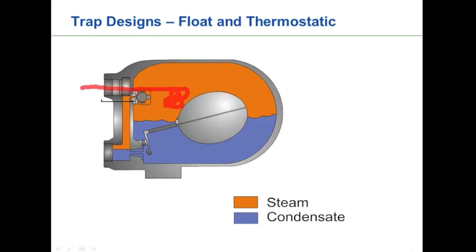As the condensate rises, it's going to pull this float up and pull the valve stem away from the seat and allow the condensate to pass out of the system. As we increase condensate, the ball rises higher, opens that valve a little bit more and allows for more condensate to flow through. So when we're testing visually, what we're going to look for is a continuous drip or flow of condensate coming out of there. We don't want to see just vapor coming through.